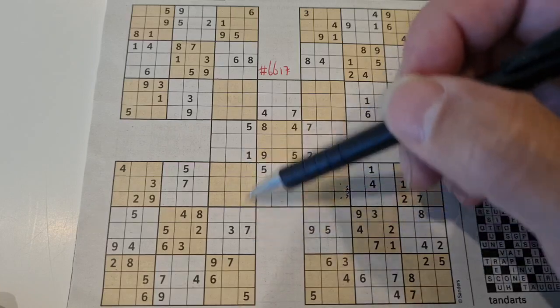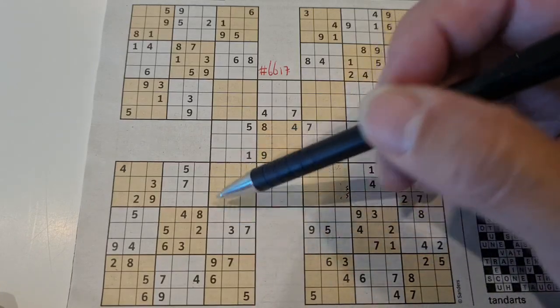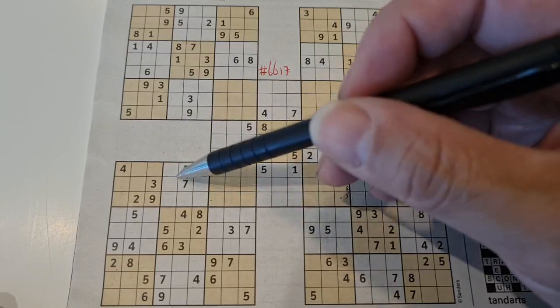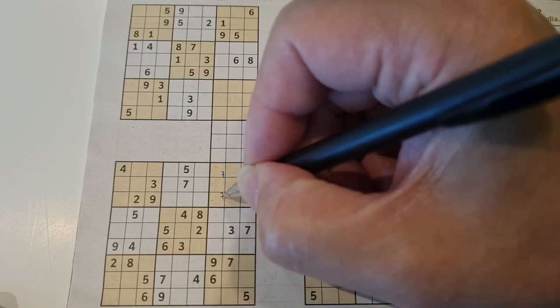How about the 7 in this column? Last column, 7 in the column next. So in that column, the only 3 places left for the 7 should be here, here, or there. You see a 7 in this row, no 7 there. So the 7 could be here, could be there.